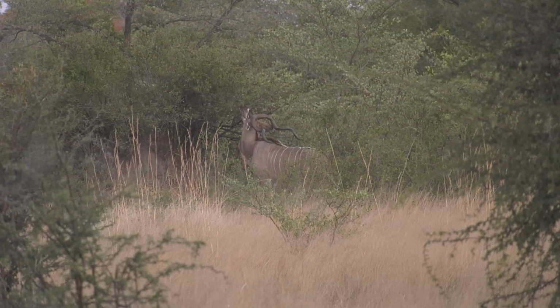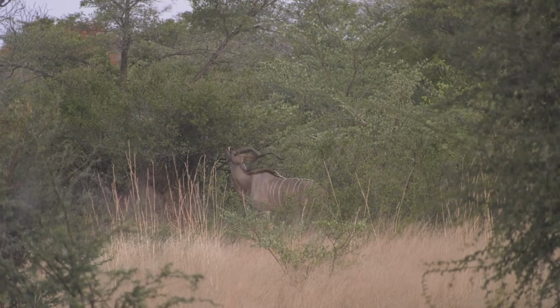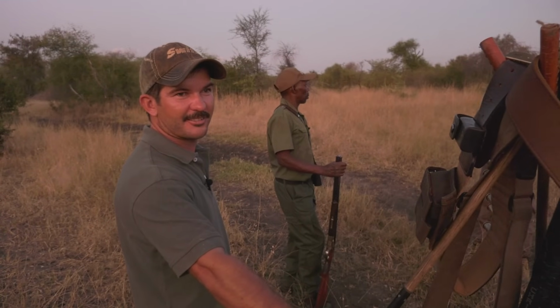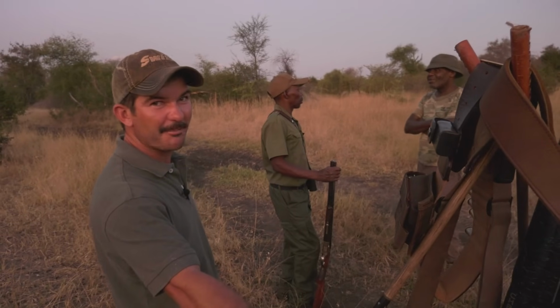Now, anyone who knows kudu bulls will know that it's very difficult to turn down a kudu bull of this magnificence. But our hunters were determined to find the one that got away. So the kudu definitely beat us. He won the battle, which is fine. We'll take it on the chin and try to beat him at his game in a day or two and see what happens.